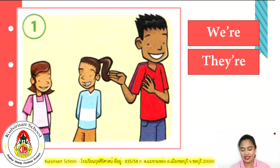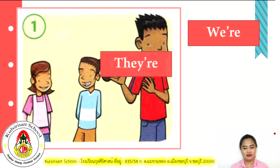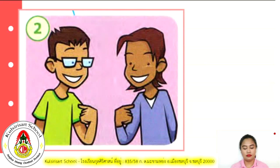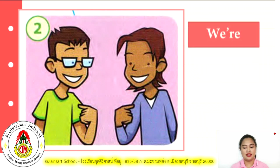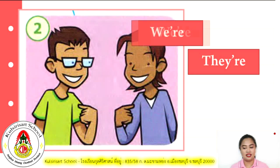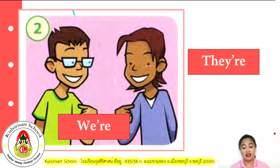Okay, let's find out the answer. The correct answer is "there." Okay, for number 2, look at the picture. What do you think is the answer? Is it "where" or "there"? "Where" or "there"? What's your answer? Okay, the correct answer is "where," because the boy is talking or referring to himself and his friend.